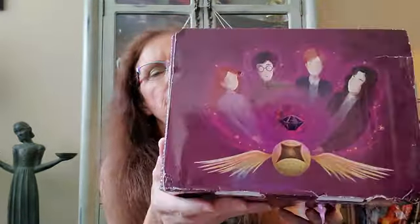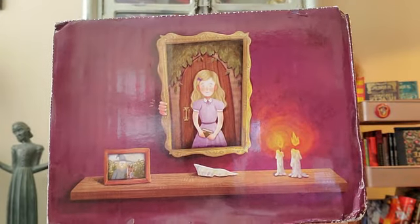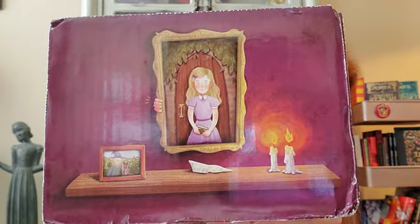And then on the end of the box we have a scene with James and Lily and Sirius and Lupin, and the Resurrection Stone and a snitch. And on the other side is a picture of Ariana Dumbledore. And on the back is the beautiful Always scene. Okay, let's get it open.